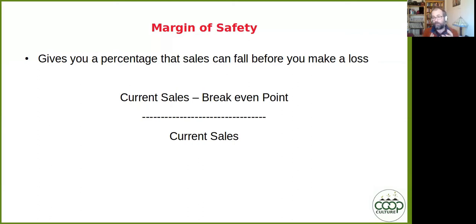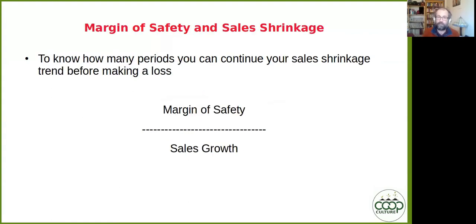However, if your sales are falling, there's an extra element to this which enables it to come into its own. What you do is you combine your sales growth figure, which is now a sales shrinkage figure, with your margin of safety. If you divide your margin of safety by your sales growth or sales shrinkage figure, then you'll know how long you can continue your sales shrinking at the rate that they are shrinking before you make a loss. And in this, we say how many periods you can continue your sales shrinking by, because the sales growth figure is calculated based on periods. So the period is whatever the period is that you put in your sales growth figure.